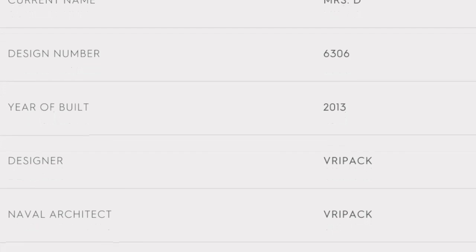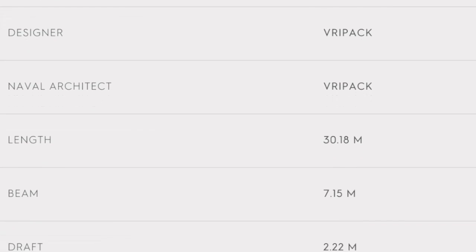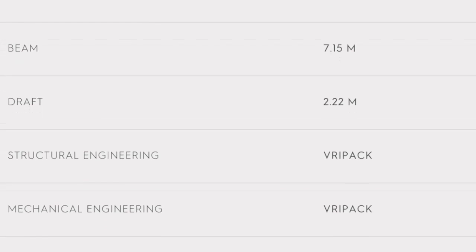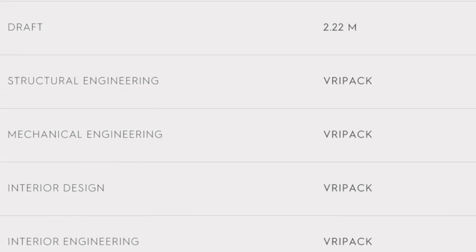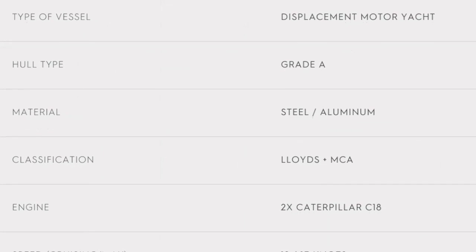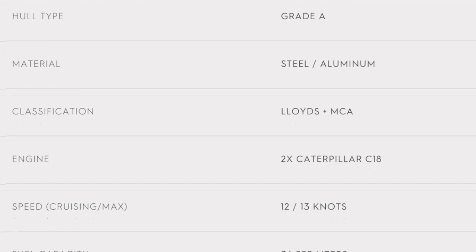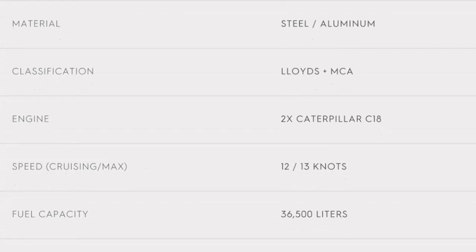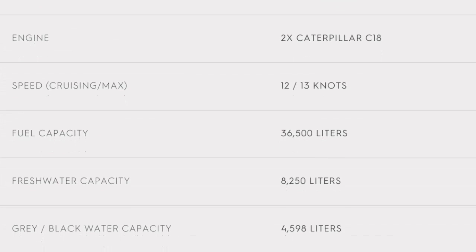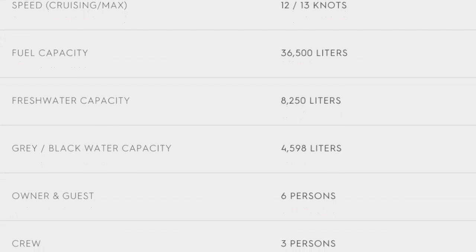With her high levels of fuel efficiency, Mrs D has a range of 5,000 nautical miles at a speed of 10 knots. The hull shape and bulbous bow, along with the weight saving measures and highly efficient propellers and engines, also reduce costs and minimise the yacht's environmental impact. Mrs D was sold recently and had a last known asking price of around $7 million US.